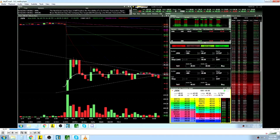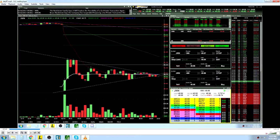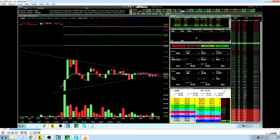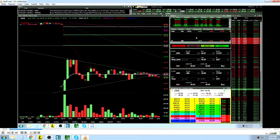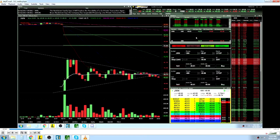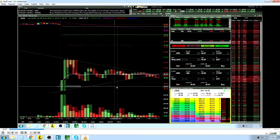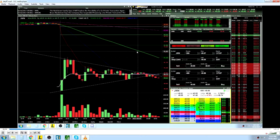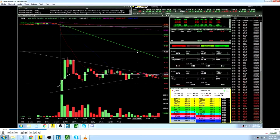Making a pretty decent move again, not reaching as far as it did the first three times. I mean, I'm using pretty big size too. So if I really wanted to give it that much room, it could close just as fast against me as it could, closing below.